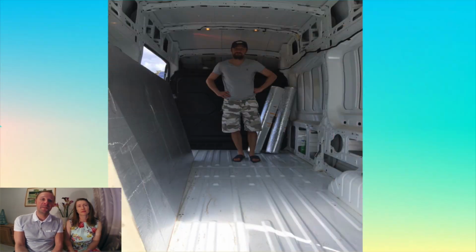As you can see here, I've taken out all the boards that came with the van, and it's just a bare shell, and looking at it I was thinking, oh, what have I started here? So I thought, right, let's get stuck in and get this project started. At this point I think we got a bit overexcited and decided, what the hell, let's just go away in it anyway before we've even started.